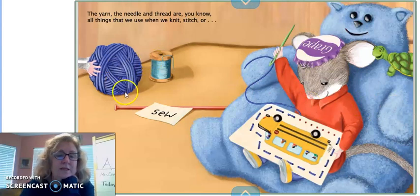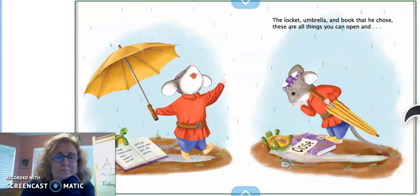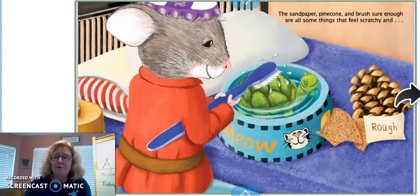The yarn and the needle and the thread are all things we use when we knit, stitch, or sew. So we put these things together because they're sewing things. The needle, the locket, the dented tin kettle, all of these things are made out of metal. The locket, the umbrella, and the book that he chose, these are all things you can open and close. The sandpaper, pine cone, and brush, sure enough, are all things that feel scratchy and rough.